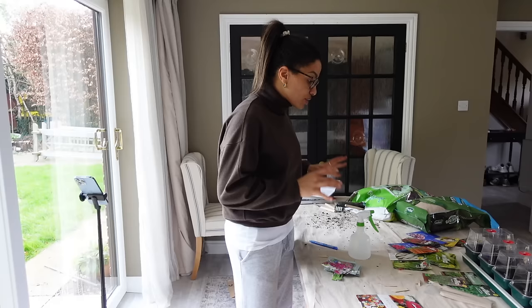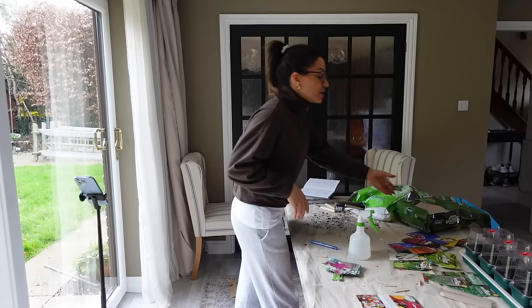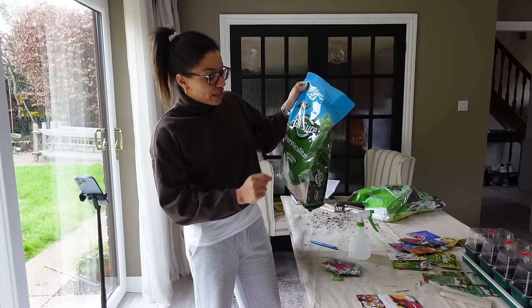Anyway, I've still got so many more flowers to pot up and many more vegetables. I'm actually going to go back over each of the little pots with some vermiculite because I forgot to put that on, but it just needs a little handful, so I'm just going to spread that over the top of each of them. I think it just helps to keep the moisture in, maybe a little bit of warmth.